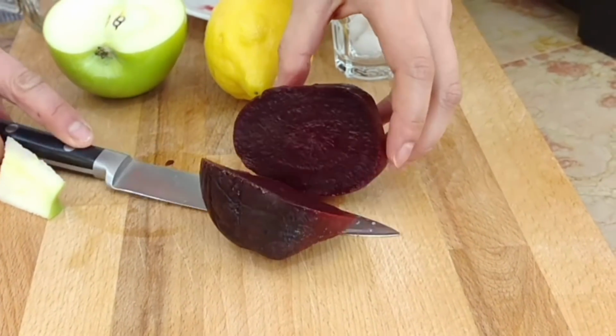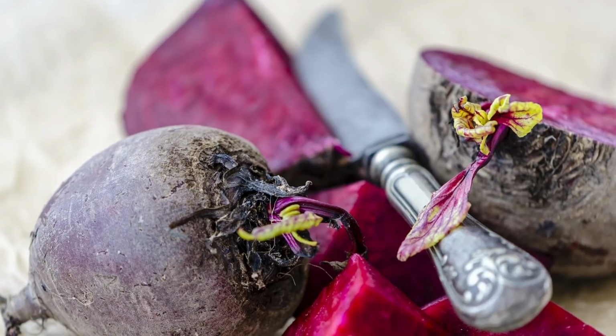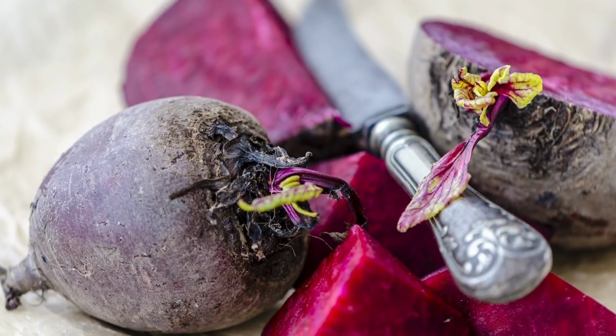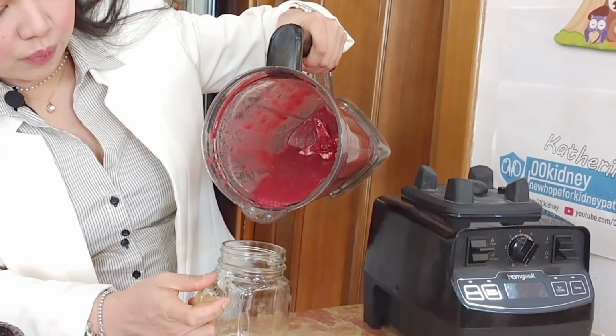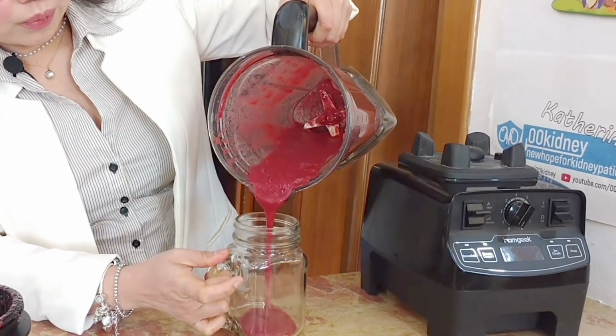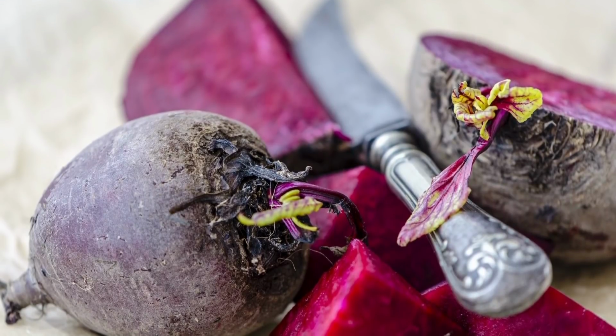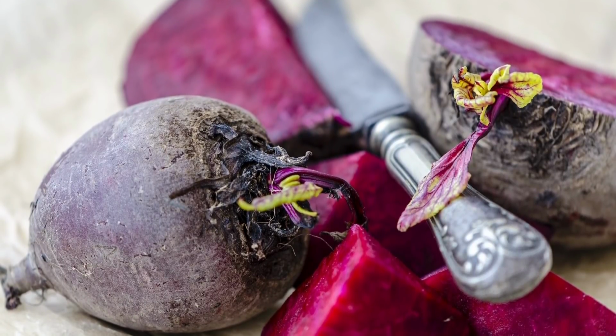Now, beetroot is a truly amazing superfood. Consuming beetroot appears to be especially beneficial for people with diabetes. Beets lower the risk of common diabetes complications, including nerve damage, eye damage, and also kidney damage.